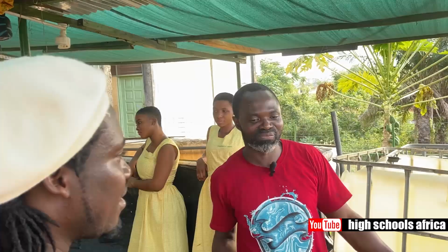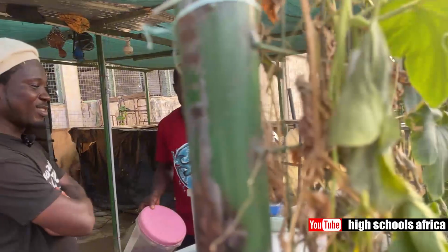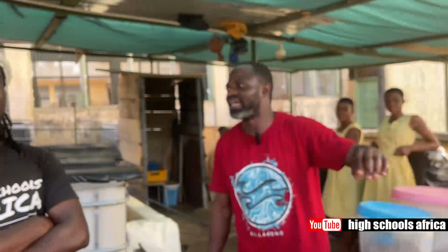So we have planted it more. Very soon, we shall start even eating it, using it in the garden. I would love to taste it. Oh, don't worry. When it is ready, I'll get you one. Even this one, the way it is now, you can harvest it and use it like garden egg.